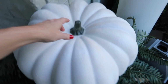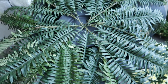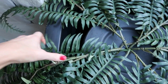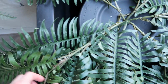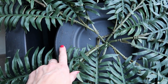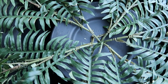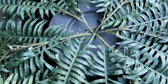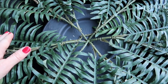And what I'll show you here, this is what I mean. I work with what I have, and I try to do it in a way that is cheap. So this is my planter box right here, and it's totally empty. I took just an old black flower pot, a plastic one that I had laying around, and I tipped it upside down and I stuck it in my planter.